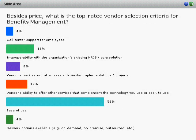Great, and you nailed it again. You guys are reading our research, I trust. Actually, I know that you're very in tune with your business. It's exactly ease of use. And most of that comes from not only an easy-to-use application, but the ability to communicate how to utilize the system as well.